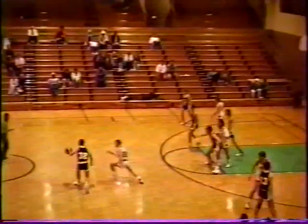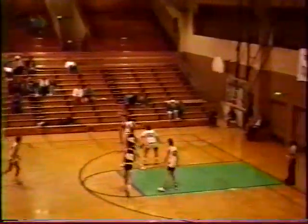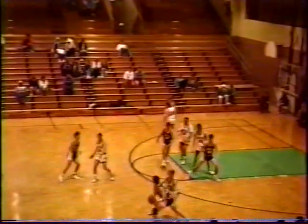4:20 to play in the game. Van Loon with the ball. Rasmussen on him. Right side pass now to Bragg. Out at the elbow to Miller. Swing it left side to Van Loon. Van Loon checks the defense. He'll bring it back out top and just play a little clock to set up a good offensive play. Left side pass now to Stanley. Back over to Van Loon with 4:02 to go in the contest.